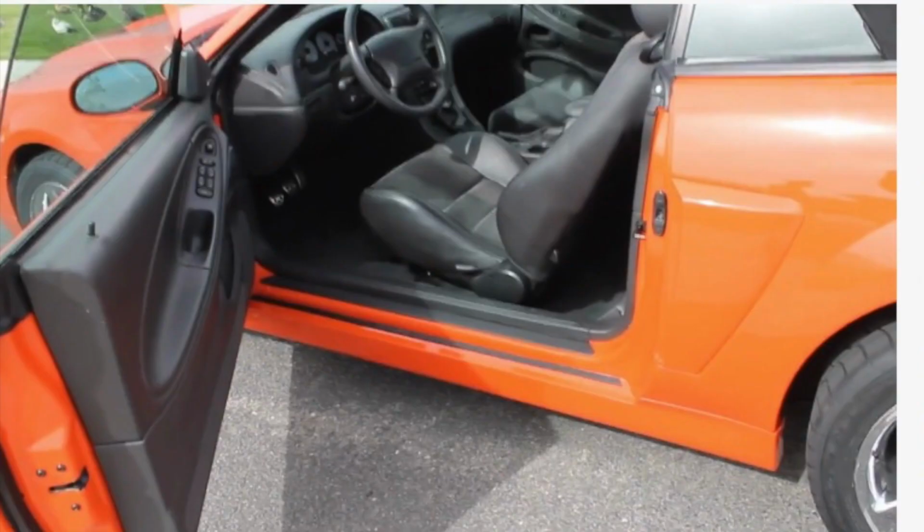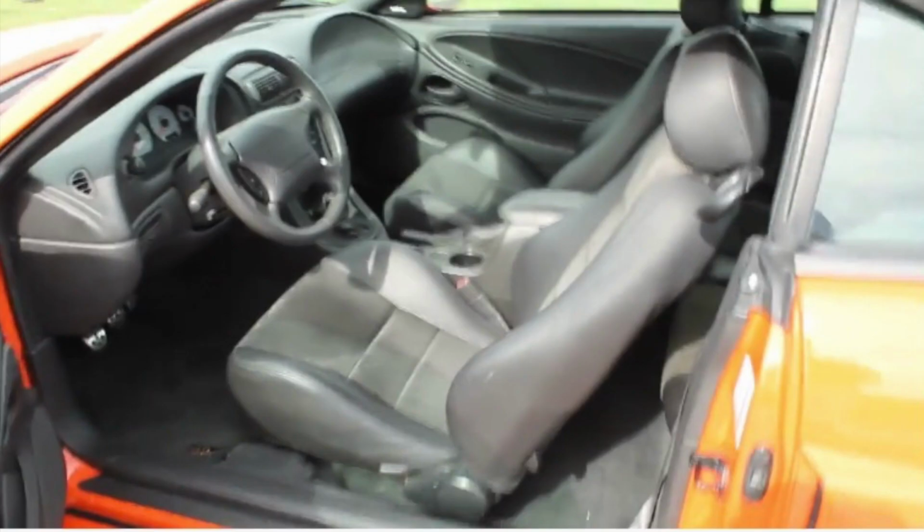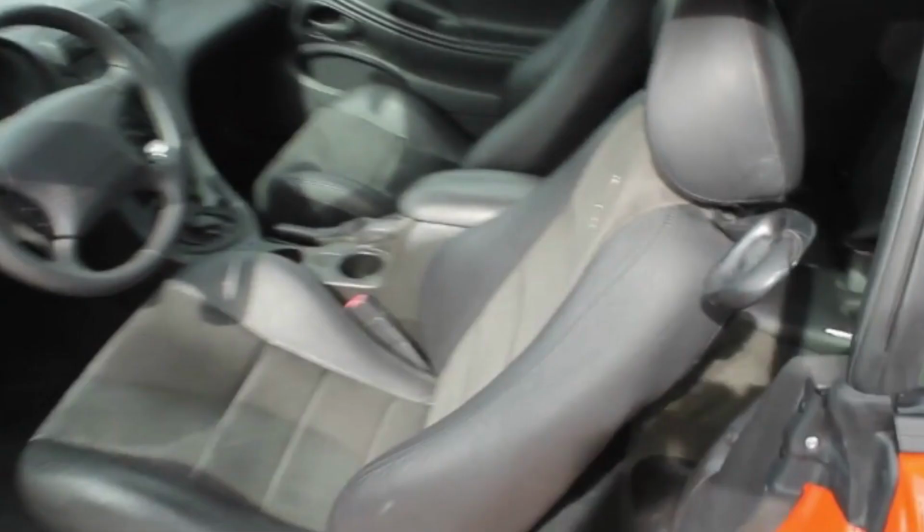So when I looked at this car that had been wrecked, it was nice to see that that piece was still in there, or it had been replaced correctly, or it survived from the accident. So as we look inside the car, you can see it has that beautiful interior. You can see that the inserts on the seats are not the light gray, they are the dark charcoal insert. And all competition orange Terminator Cobras came with the dark inserts. Same with the screaming yellow for 2004.